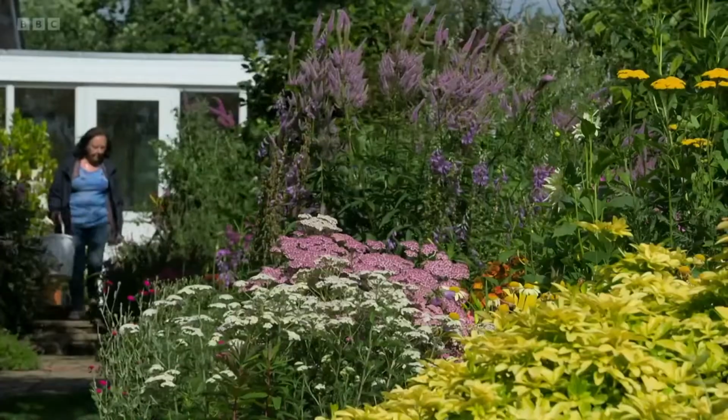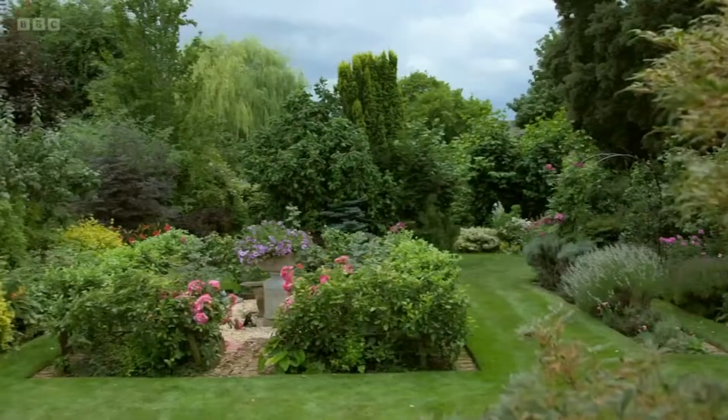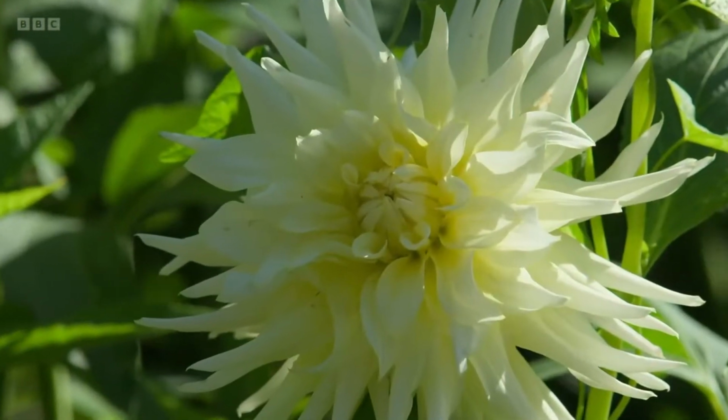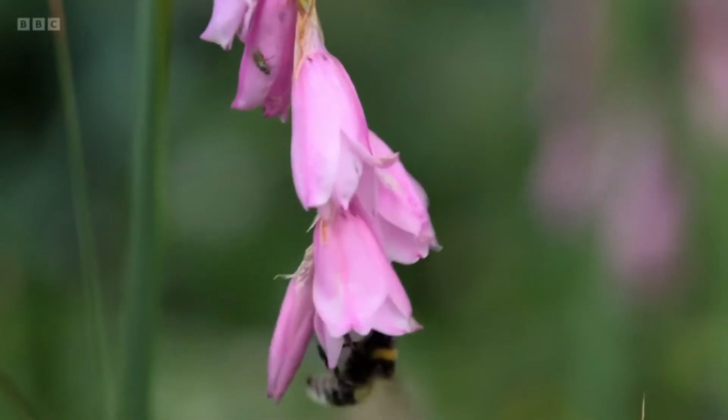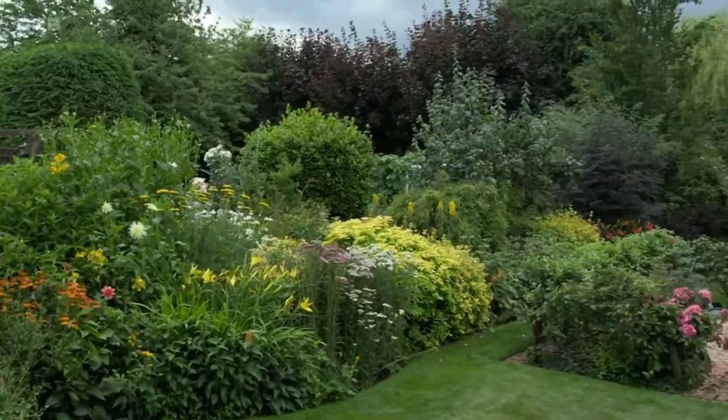That's fantastic. We meet a gardener whose vocation is to get out in her garden every single day, no matter what the weather or the season. Gardening makes me feel happy. And I think that sums it up, really. And I think without it, I'd be lost.